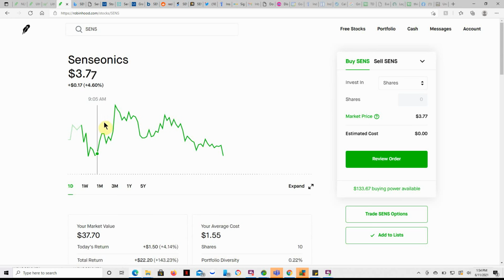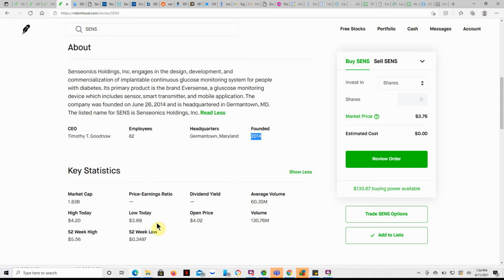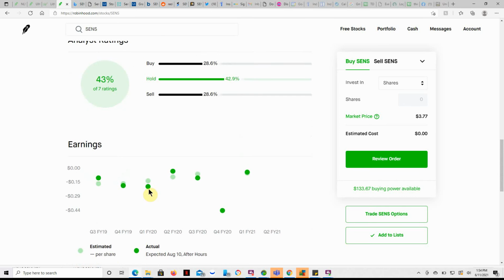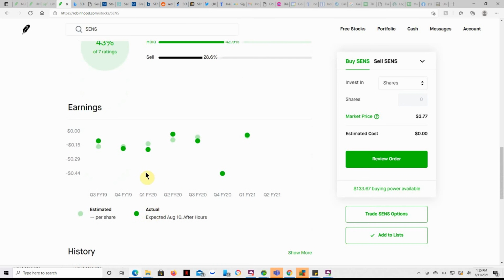So I suppose if you wanted to trade this one, you could even make some money off of trading it. But again, I don't give tax, legal, or trading advice. It's up to you to do your own due diligence, and if you're willing to trade it, go for it. So go ahead and leave that in the comments as well.